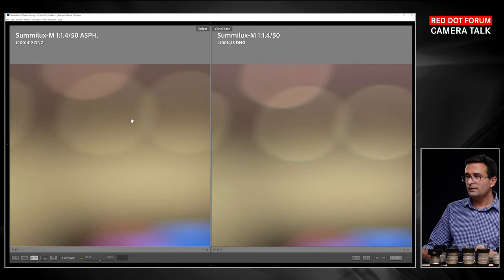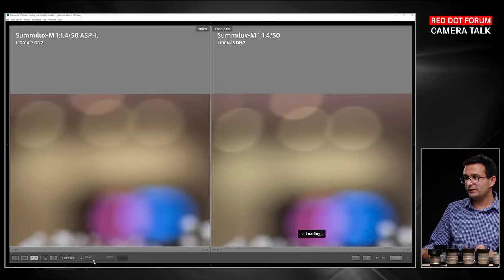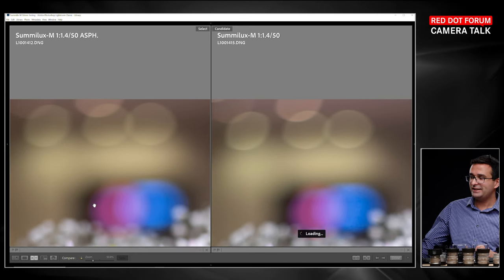Yeah. And it's loading. I love when it loads. Zoom out a little bit so you can get a better sense of what's happening. Here we go. And Dave, you need to get a faster computer.